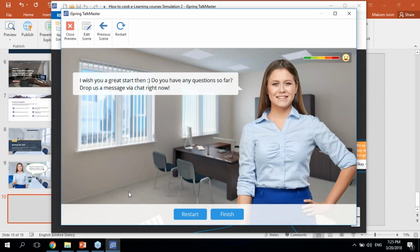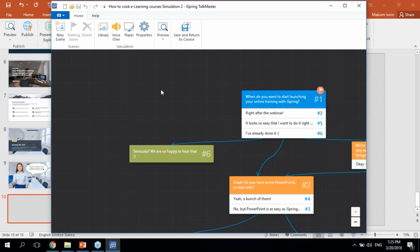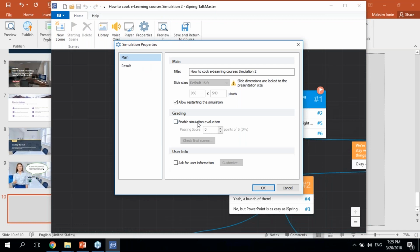If you have a presentation you want to quickly convert into interactive format, that would be very easy. iSpring TalkMaster also has ways to add voiceover. You can play around with the design of the slides, and what is really important, you can do evaluation. That means you can set the passing score for your dialogue, and for every single answer given by your learner, you can do different gradings.